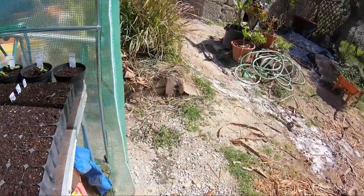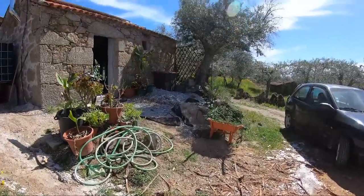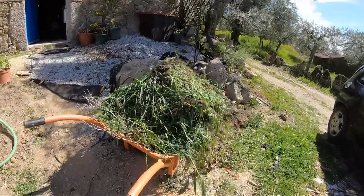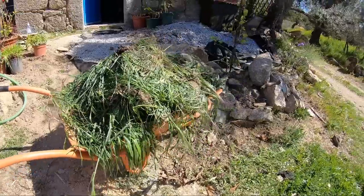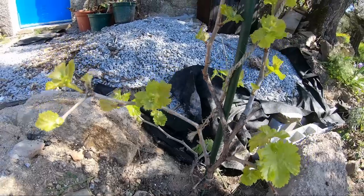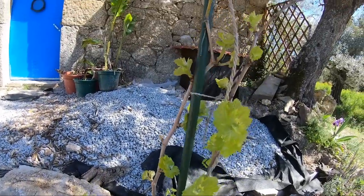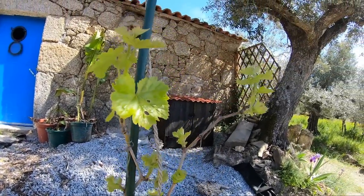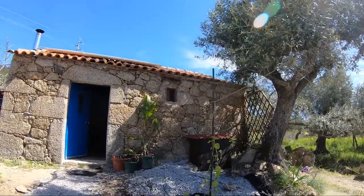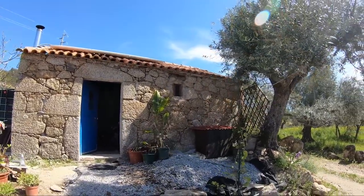Actually, twice a day. And then over here, we have the work that I did last night, evidenced by this wheelbarrow full of weeds and the fact that now you can see my beautiful grapevine. This was covered in a whole bunch of plants before, and now it looks nice and happy. I've moved some bananas up there. I've taken the weird tarp off of the front of my house, so that looks much better.